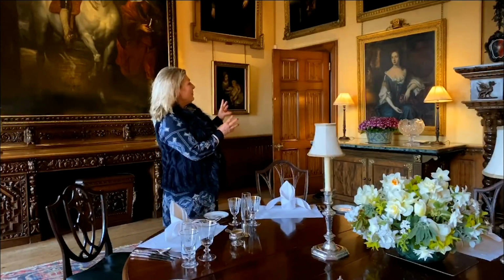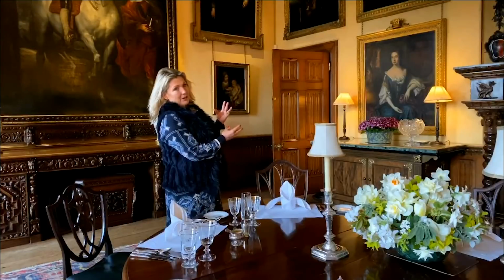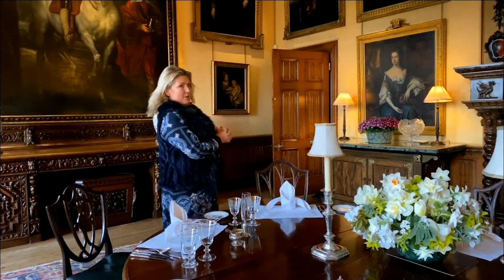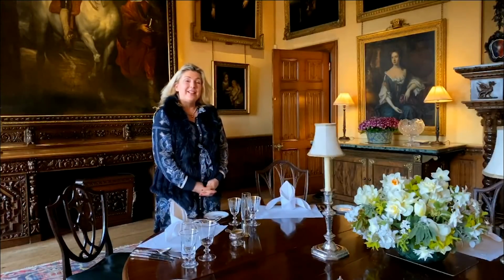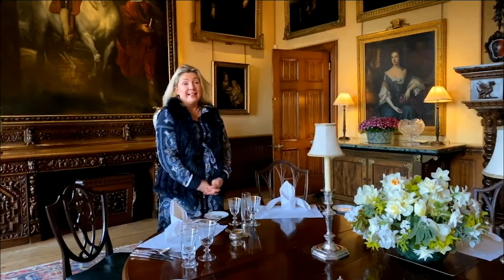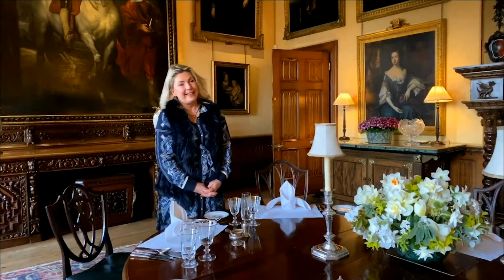We're never supposed to move the painting. So when my mother-in-law redecorated this room, it was gingerly held out, because otherwise it's supposed to bring bad luck on the house. So nobody ever moves that painting. But she's a very beautiful woman, and she had a huge dowry, and she's very much part of the history of this house. Thank you.